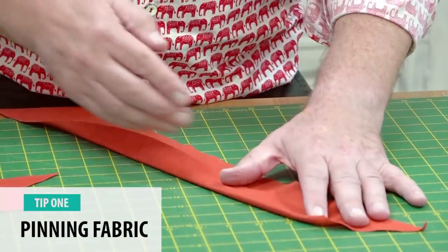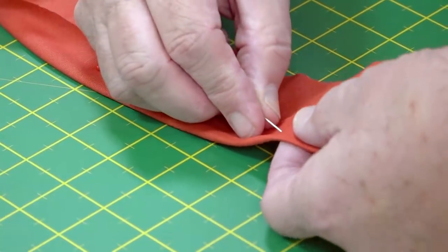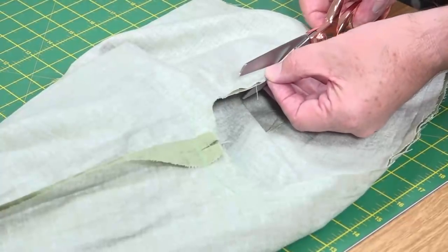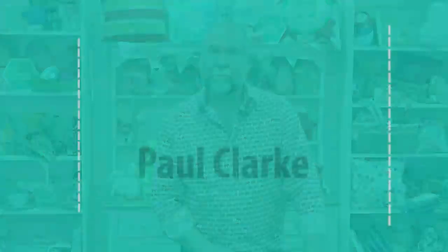Hi, I'm Paul Clark, and here are my 3 top tips for dressmaking. My first top tip is the way I pin fabric. I always pin parallel to the edge of the fabric, so it gives me a visible sewing line when I'm stitching. My second top tip is pinning a garment together and then trying it on before you do any sewing. That way you can make sure if there's any fit adjustments you need to make. My third top tip is when sewing a curve, such as an underarm seam, sew it first, then trim it as close as you can to that original sewing, and it will stop any puckering underneath the arms.